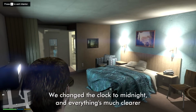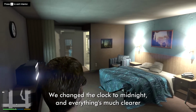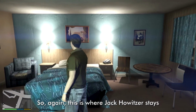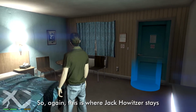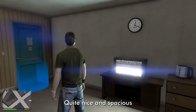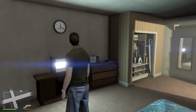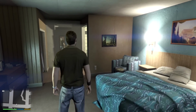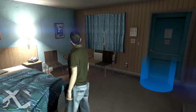This can be found in the Sandy Shores Desert, and you can see we're literally in the exact hotel room here. You've still got the messed up bed, you've got the painting in the background. So I wonder if it's going to take place in Sandy Shores, or if Rockstar is just going to be reusing the interior in some way, shape, or form. But this definitely looks like it's the exact same place here.